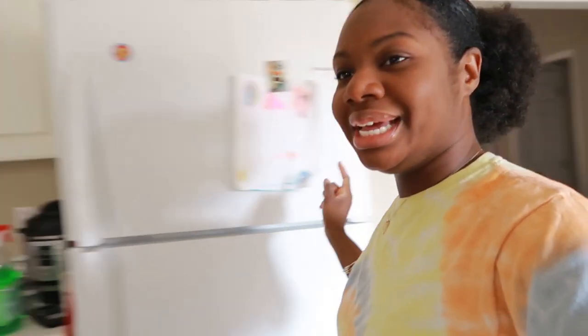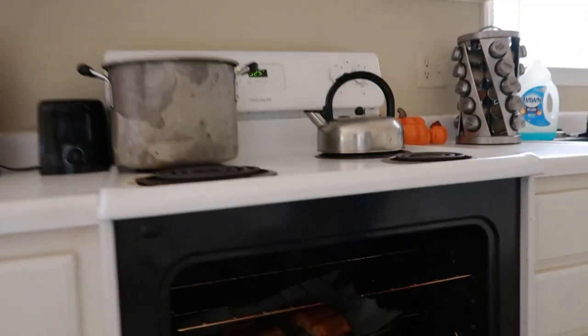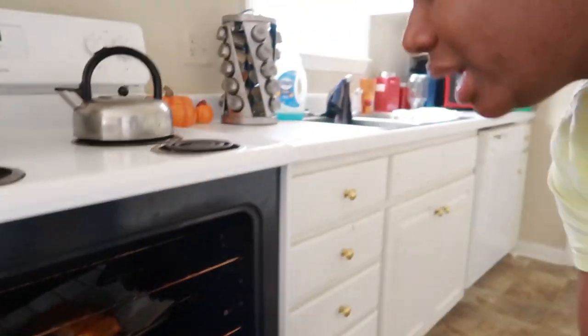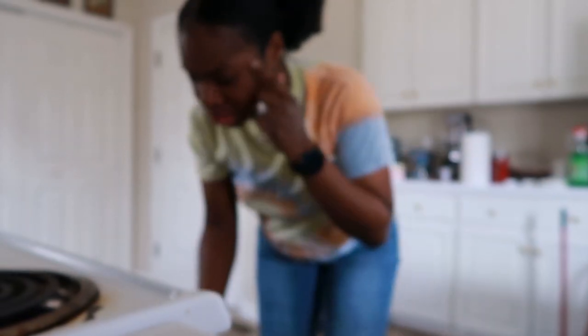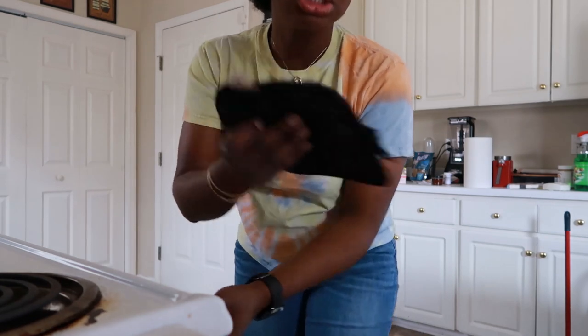So yeah, let's check on this fish. It's been in here for about, I don't know, 15 minutes now. And it doesn't look half bad. I don't know if you guys can see. Yeah, it doesn't look half bad. But I want to make sure it's done all the way through. Let me get a fork and get in there and see what it's like. Yeah, that looks really good. Mmm. Oh my God. Mmm. That's good. But I need to cook it a little bit longer.